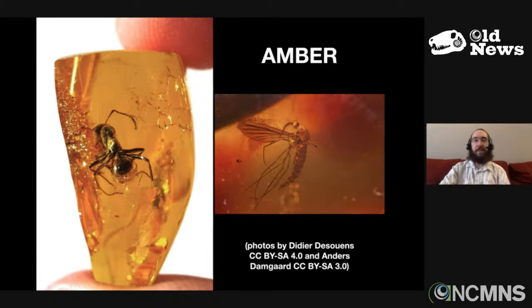Now, even with that, it's a real needle in a haystack situation, because there are thousands and thousands of pieces of amber out there. Amber is interesting because it's both a fossil and a gemstone. So there's a big commercial industry for it, and a lot of amber going up for sale, and a lot of pieces that people are looking at.